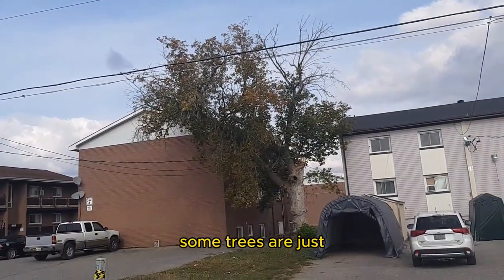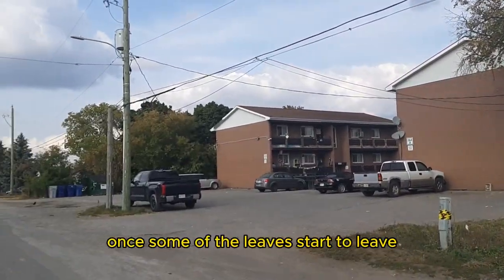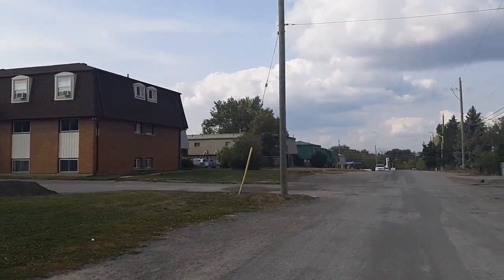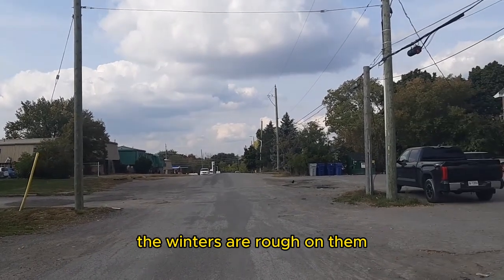Some trees, once some of the leaves start to leave, they look like a disaster. The winters are rough on them.